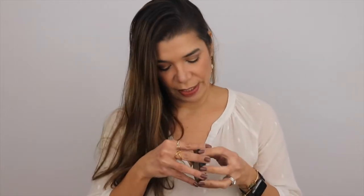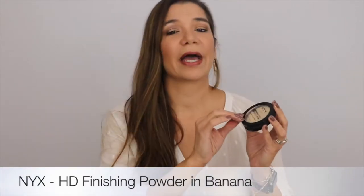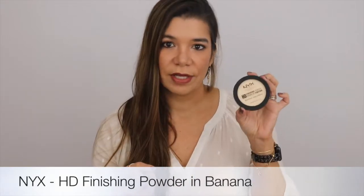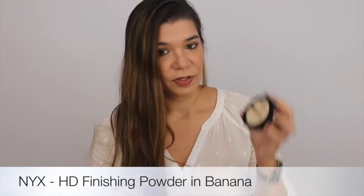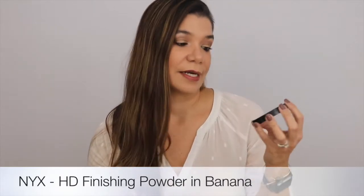So the first one I want to share with you is the NYX HD Finishing Powder in Banana. And this one is, I think, a cult favorite. Everybody talks about it, everybody loves it. I use this one to set my under eye. After I correct and conceal, I apply a little bit of this to set my under eye. I also set my eyeshadow primer with this powder as well. So that one's a favorite, and one of the greatest things about it is that it's very inexpensive.